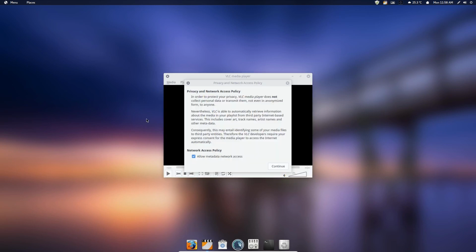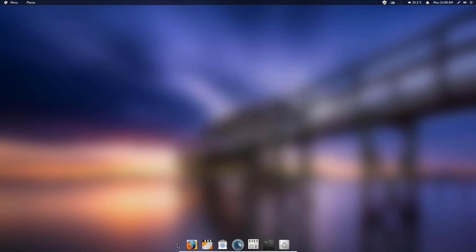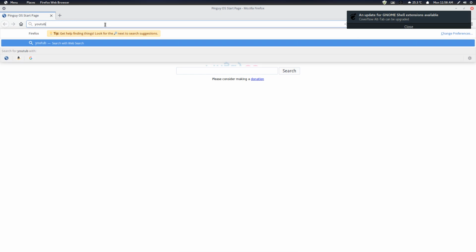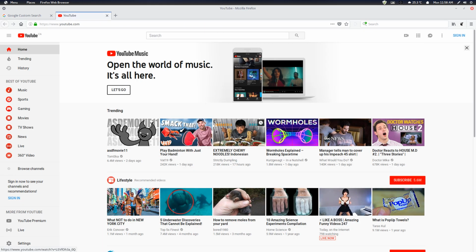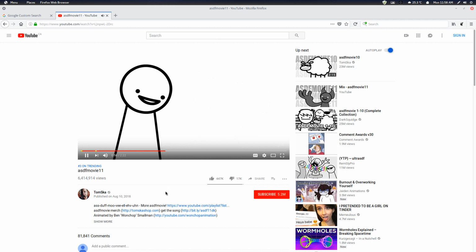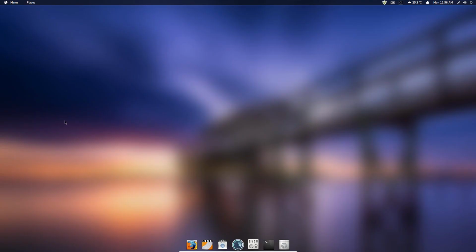And of course, we have VLC Media Player, which is the media player of choice. And we're using 3.0.3. And the default browser is Firefox, which I have no issues with whatsoever. It starts on the Pinguy OS page. And we're just going to check its multimedia. No problems whatsoever with Firefox. Not the best video clip to show, sorry about that.